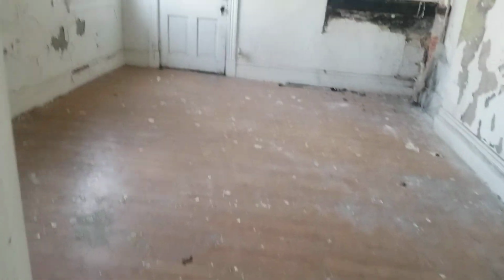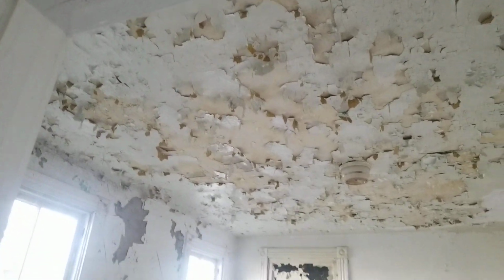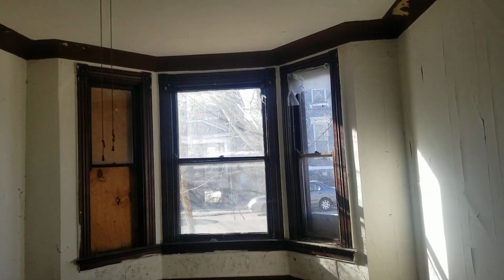It needs a lot of work. It's a big house. The problem is that it says it's for sale by the land bank, and most likely they're going to ask you to hire a company that specializes in lead paint removal, and it's going to cost you money. So 1, 2, 3 huge rooms on the first floor.